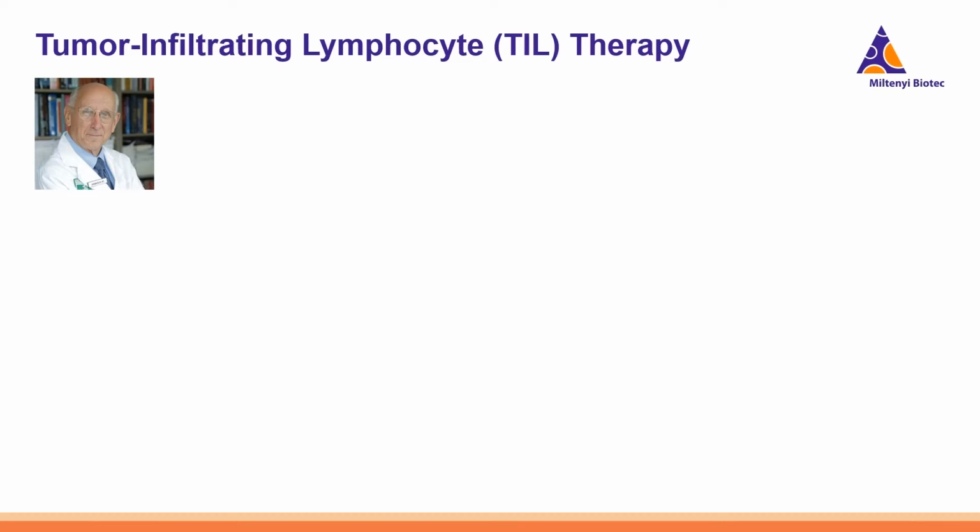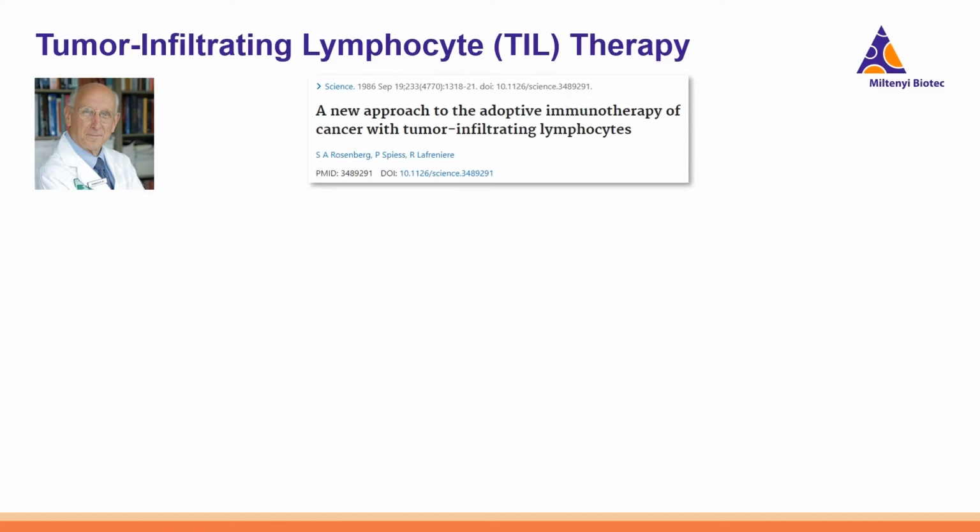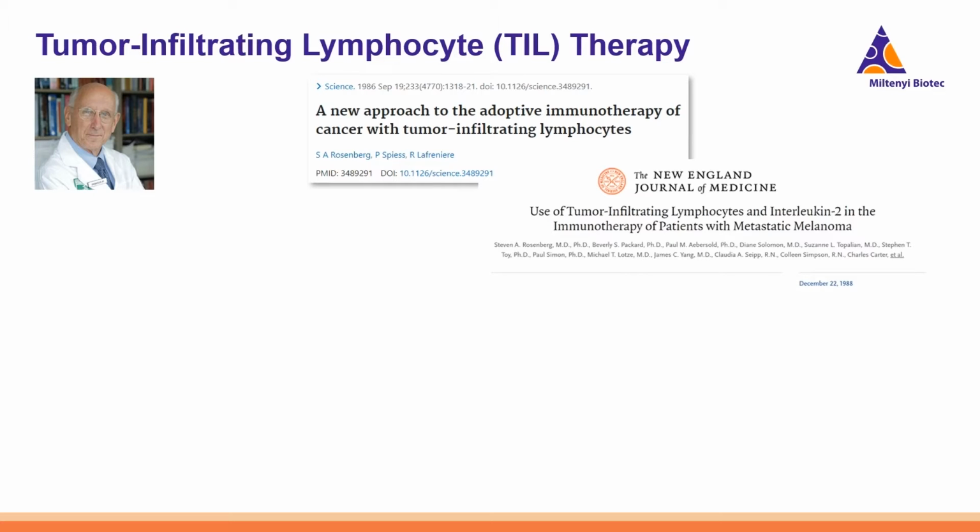TIL therapy was initially described by Dr. Steven Rosenberg in the surgery branch of NIH. He reported the efficacy of ex vivo expanded tumor-infiltrating lymphocytes in mouse tumor models in 1986 in Science, which was directly followed by the first in-human study in metastatic melanoma in 1988. This study actually showed objective responses in 60% of patients, encouraging subsequent work.